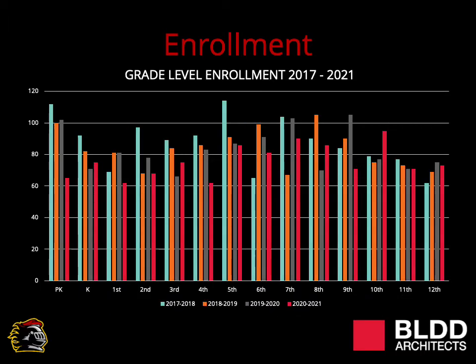That steady enrollment can be seen by grade level as well. As shown here, while there are some higher peaks across some various grades and years, the typical pattern is relatively steady, showing no major bubbles or gaps in students passing through the district.